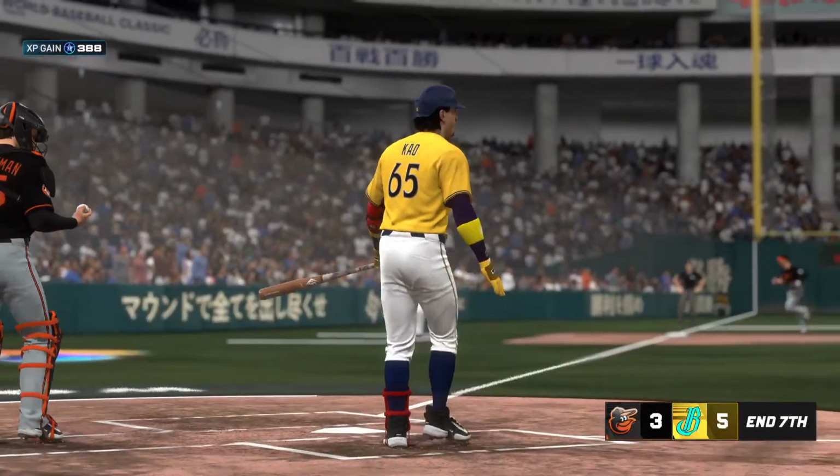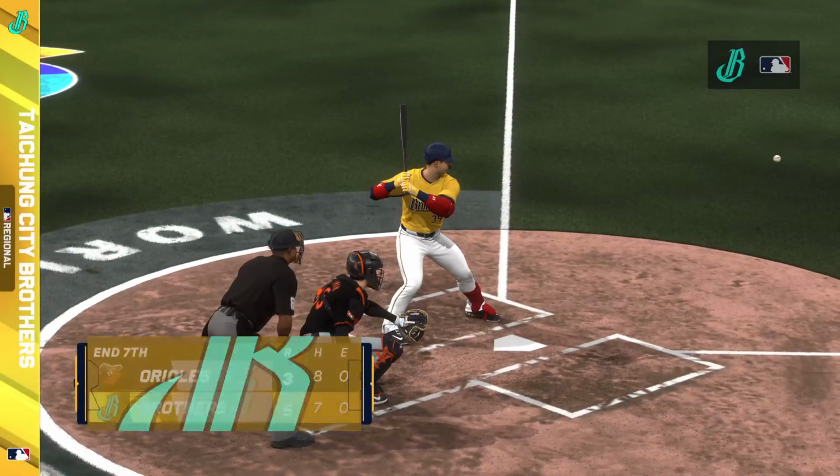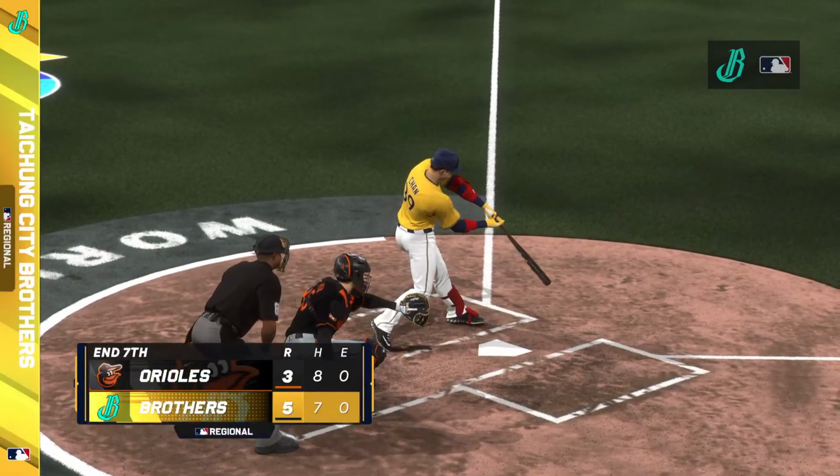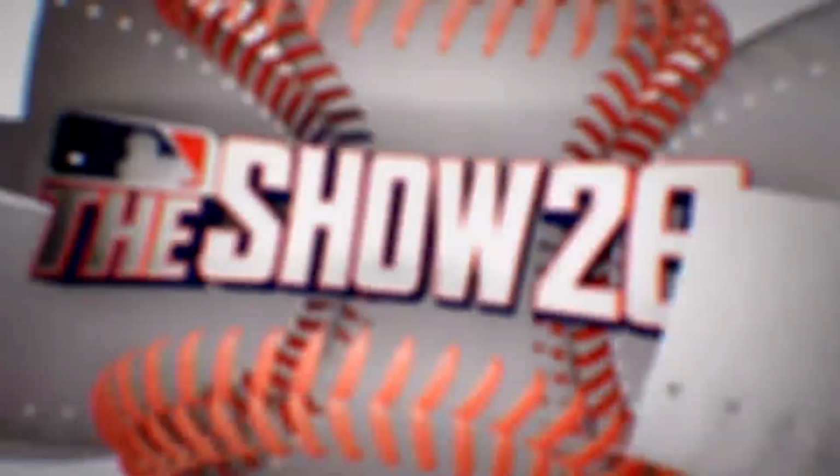Got him swinging. They limit the damage here. But 2 round trippers in this inning. The long ball was working. It's now a 5-3 ball game.